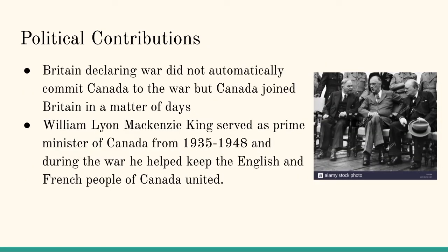Political contributions. Britain declaring war didn't automatically commit Canada to the war, but Canada joined Britain in a matter of days. William Lyon Mackenzie King was the Prime Minister of Canada and helped keep the French and English populations in Canada united. Mackenzie King provided a lot of support to Britain and other Commonwealth countries.